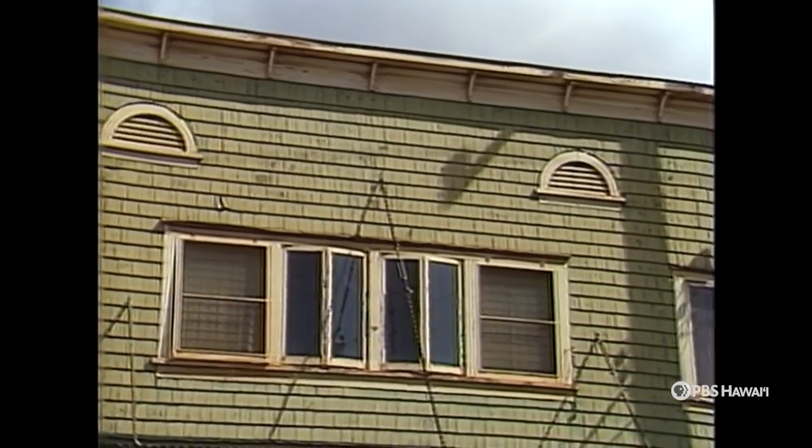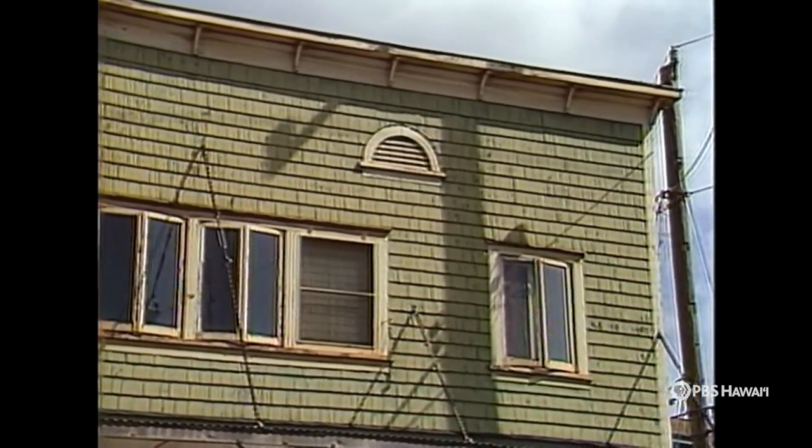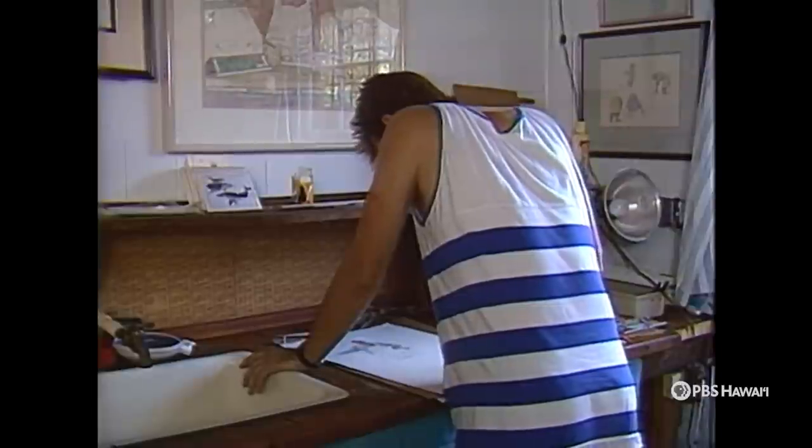And you know, no one had to hire me to do it. I just do it. And I never worried about whether people were going to buy my paintings or not. I just did it because I liked the buildings. I thought they should be painted.